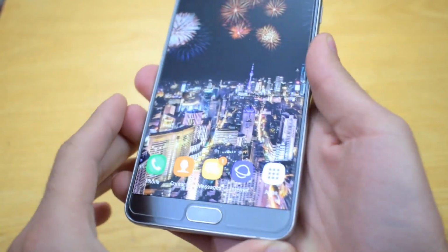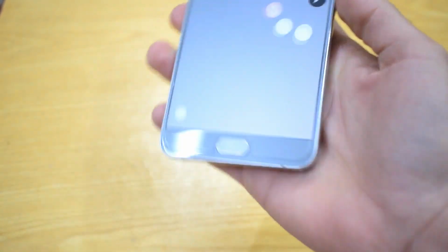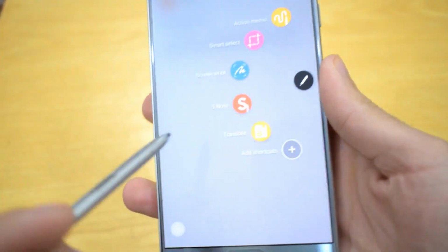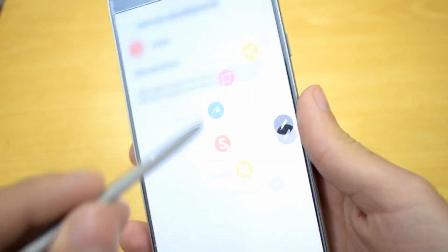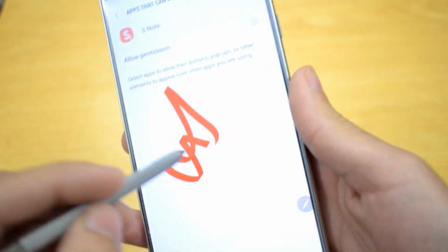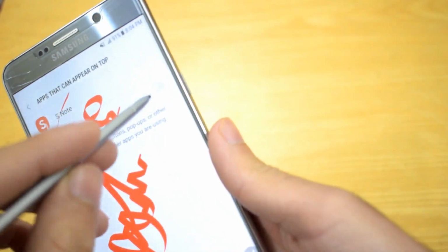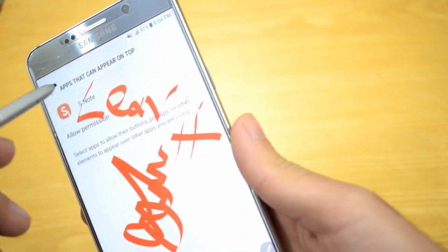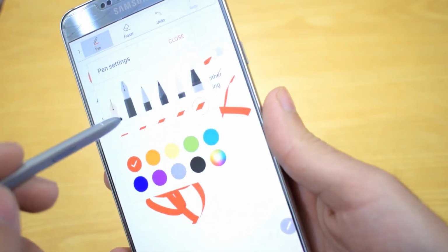You can adjust here some effects. You can select the pens. I select this one and color blue. Okay, and I erase these all, and you can see it looks nice. This is a very good thing in this phone.